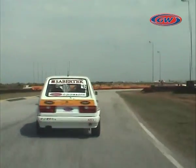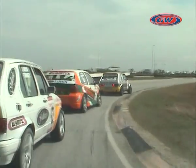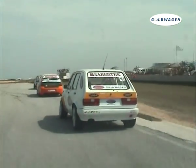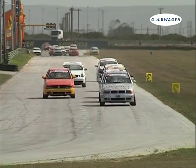In fact, look at how tight it is between these boys as they get into Conti. Now these guys, three abreast through the fastest turn on the racetrack, virtually. Unbelievable stuff, and they don't even bump each other. I can't understand this. Hope the production car boys are all watching this because we're coming here very soon.